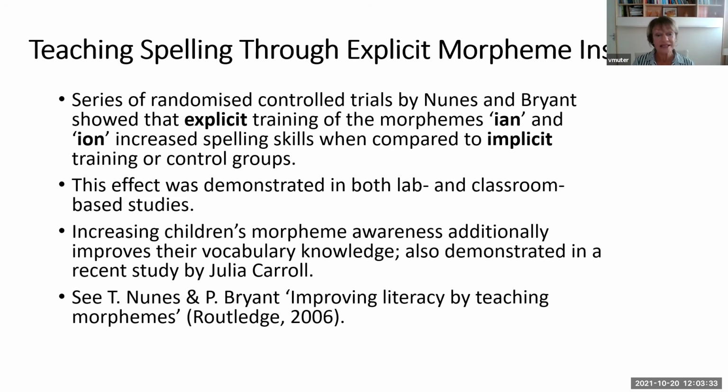Increasing children's morpheme awareness additionally improves their vocabulary knowledge, as shown by a study by Julia Carroll. It seems that making children aware of morphemes draws their attention to the structure of words and helps them appreciate that words can be built up by combining different morphemes, not just core words like the word heal, but also adding prefixes and suffixes to create compound or multisyllabic words. People wanting to explore the use of morphemes and spelling will be well advised to have a look at the excellent book by Nunes and Bryant, Improving Literacy by Teaching Morphemes.